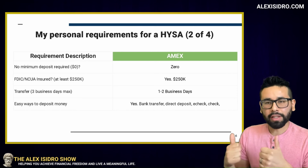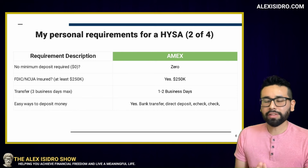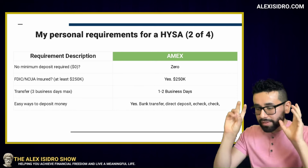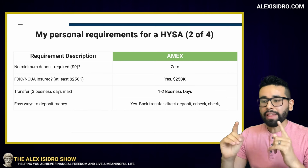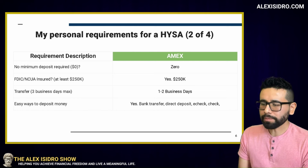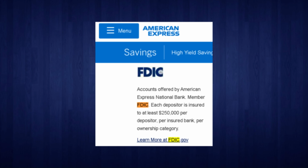For me, it's a perk and it's a good thing. Also, when it comes to something that we need to be aware of, we have to be very, very skeptical about organizations that do not have FDIC insurance or NCUA insurance of at least $250,000.